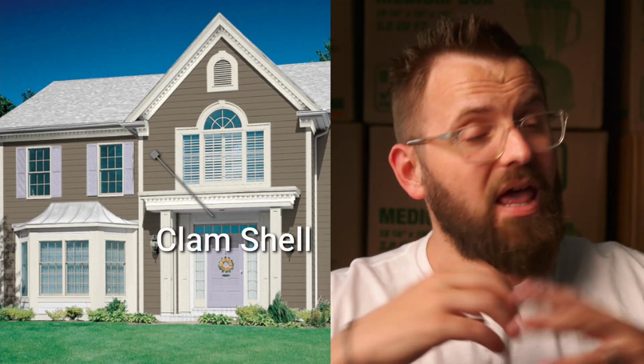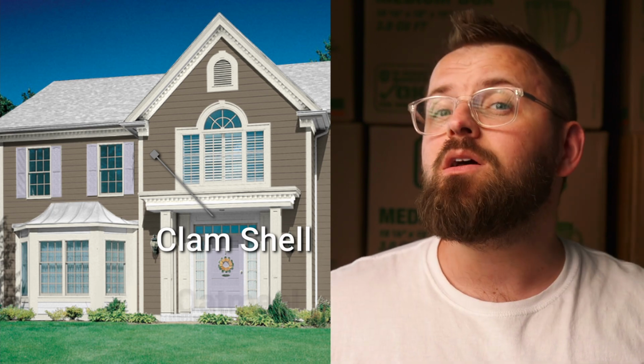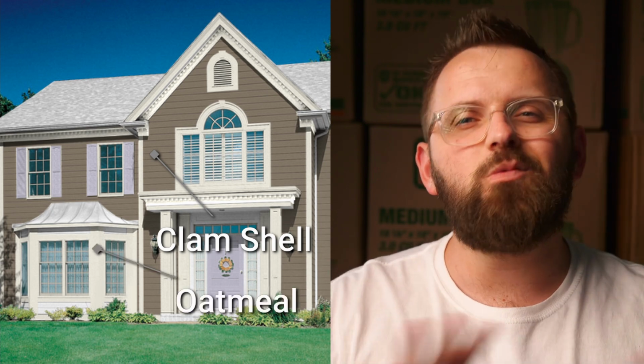A little side note to anyone looking for exterior inspiration, I think clamshell as a main body exterior color combined with oatmeal as a corresponding trim color, really solid match.